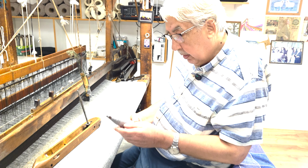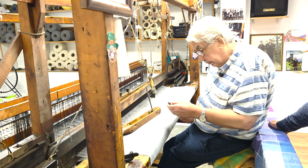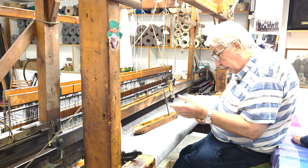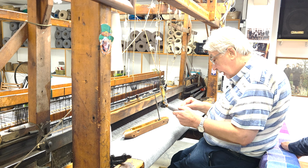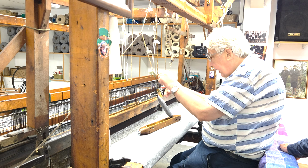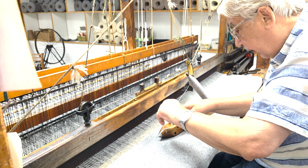I'll just show you how that end of it is, and it'll give you an idea of part of the art of making good cloth.